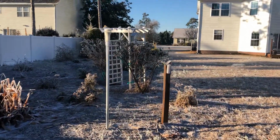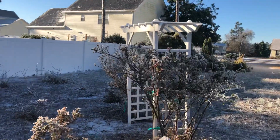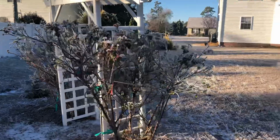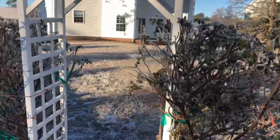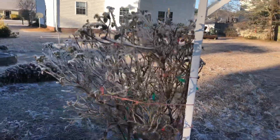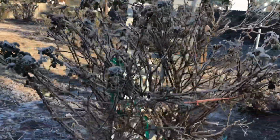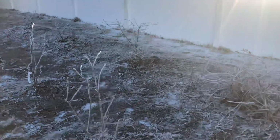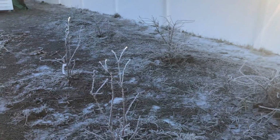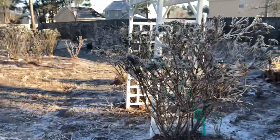I'll last leave you with the climbing roses, which are the tallest ones I have. Dublin Bay, a pretty red rose, but these are secured to our trellis, so not as concerned with them cracking. But you can see a fair amount of ice and frost on them. I'm sure they're looking forward to warming up later today. And then some new blueberry bushes. I've got the 4 originals and then 2 there, hopefully producing some nice berries come spring.